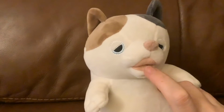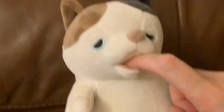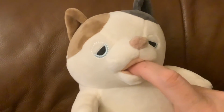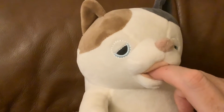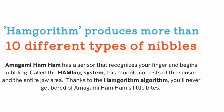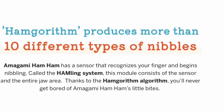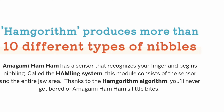So every time you put your finger in Amagami Ham Ham's mouth, you'll get a different sequence. In fact, there are 10 different types of nibbles. So Amagami Ham Ham has a sensor that recognises your finger and begins nibbling. And thanks to the algorithm, you'll never get bored of Amagami Ham Ham's little bites.